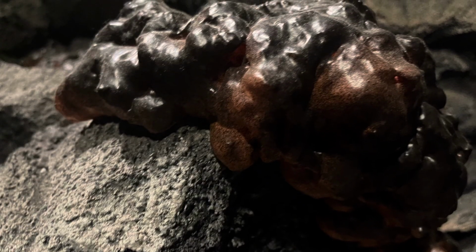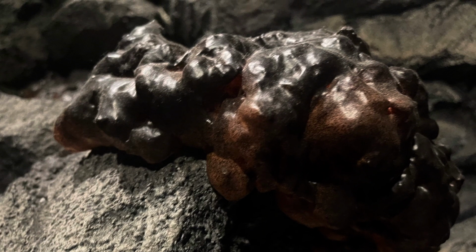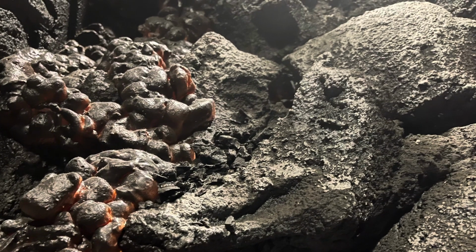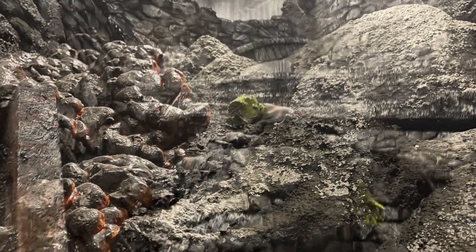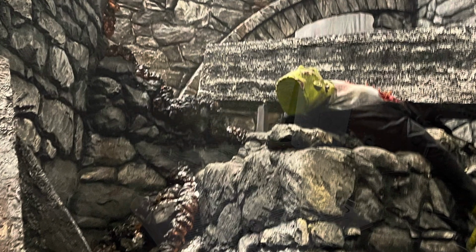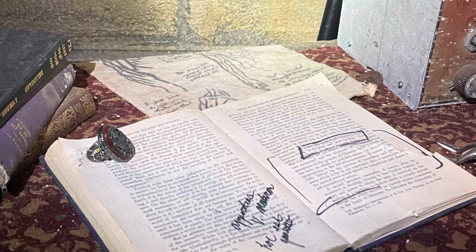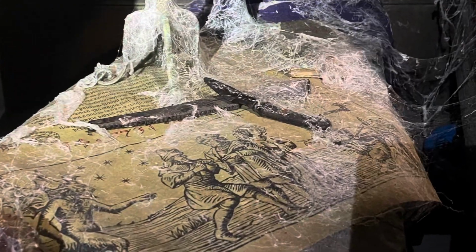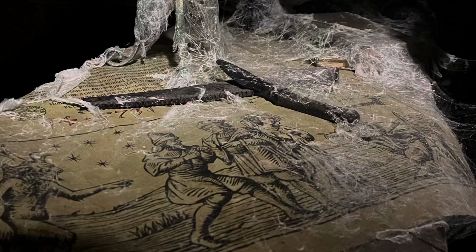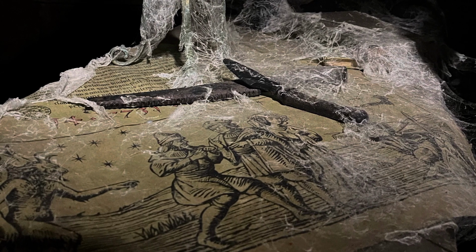This is the material that you see looking like embers at nighttime when you're walking through the castle. They're lit up all around the castle and they were created by the Universal Orlando design team. Right here is Dracula's ring. And feel free to pause the video to look at these photos. I know I'm going really fast.